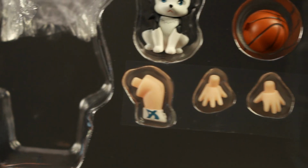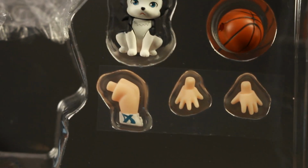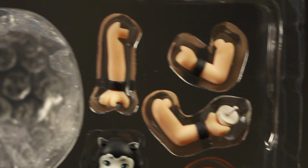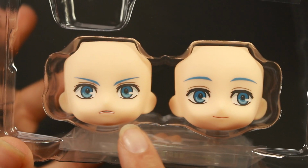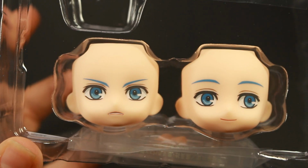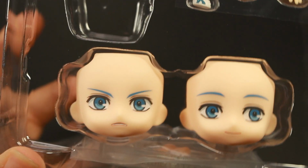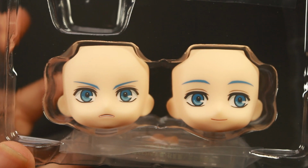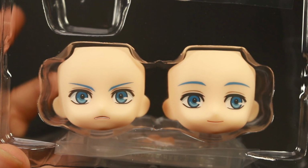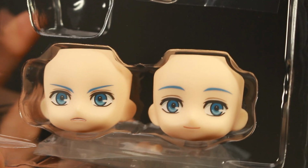And then, as mentioned before, there is also the bended knee, leg, and 2 extra hands. And then those arm pieces for, again, more posing. So we have a more serious face, which doesn't really look that serious. In this case, I'm actually a little bit upset about that, just because he does have really intense moments in the series where he does look like he's angry versus just the blank stare. But then we have this cute little face where he's smiling.